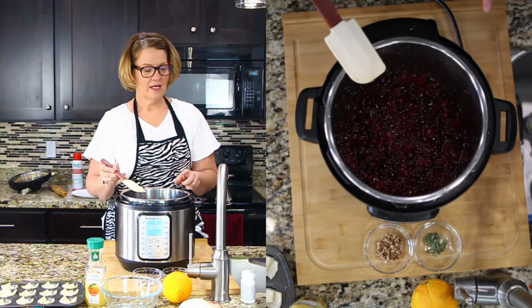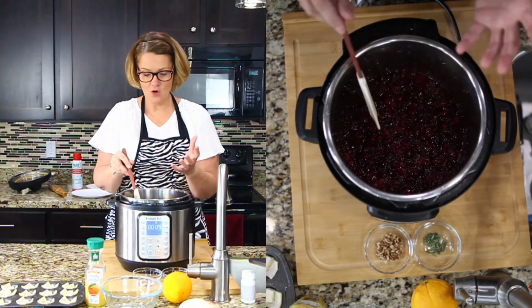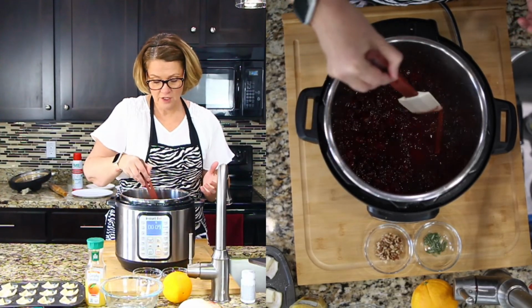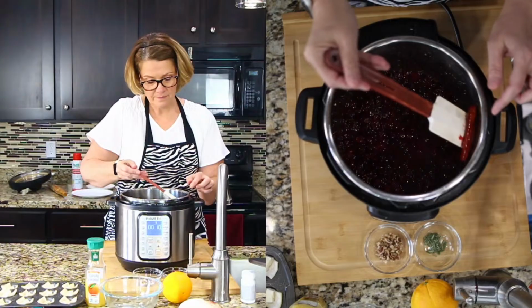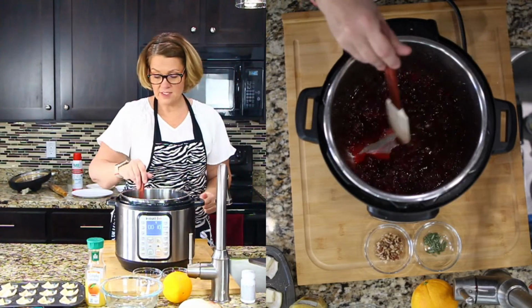Now, it's hard to see in there, right? But you can see all the cranberries have burst open, right? It's thick still, or it's not as thick, but it's thickened up. The first thing that we're gonna do is pull out that cinnamon stick because we don't need it anymore, okay? I'm just gonna throw that into the sink.